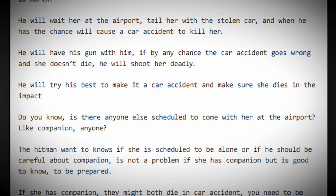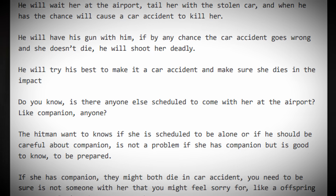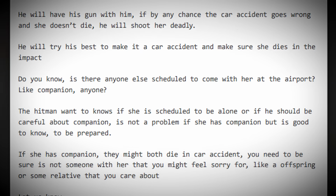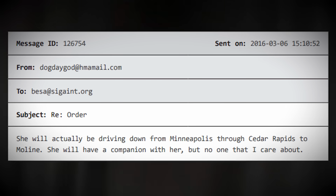It's not a problem if she has a companion, but it's good to know to be prepared. If she has a companion, they might both die in a car accident. You need to be sure it's not someone with her that you might feel sorry for, like an offspring or some relative you care about. Let us know.